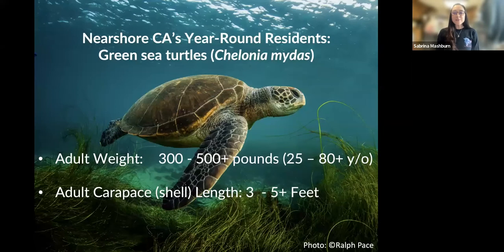Year round in Southern California, we have my personal favorite sea turtle species, our green sea turtles, and they are the largest of the hard shell sea turtles, tipping the scales at over 500 pounds down here in San Diego, and individuals up in Orange County and LA being closer to that 150 to 300 pound mark, because those are younger animals and probably a newer population as these turtles continue to rebound.